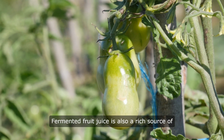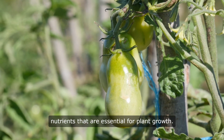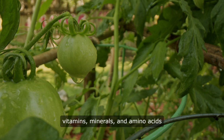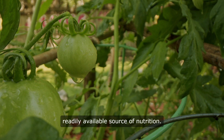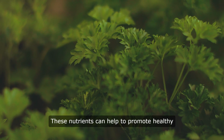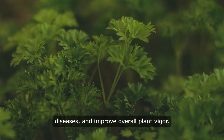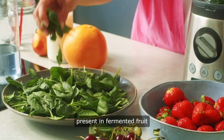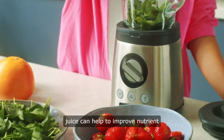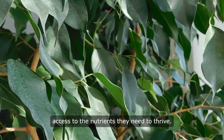Fermented fruit juice is also a rich source of nutrients that are essential for plant growth. During the fermentation process, vitamins, minerals, and amino acids are produced, providing plants with a readily available source of nutrition. These nutrients can help to promote healthy growth, increase resistance to pests and diseases, and improve overall plant vigor. In addition, the beneficial microorganisms present in fermented fruit juice can help to improve nutrient uptake by plants, ensuring that they have access to the nutrients they need to thrive.